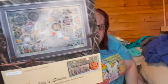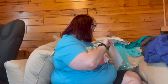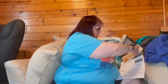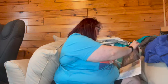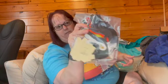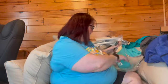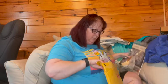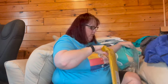So I got Leela's Studio Halloween Quaker. And then I got all the fancy flosses for that one, all the non-DMC flosses. I told you, I got a lot of stuff.